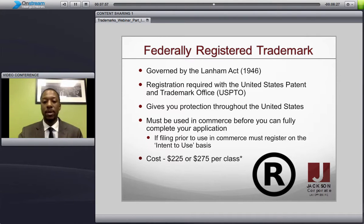And so this is identified by the use of the R that's in the circle that you see down here. Now, this is governed by the Lanham Act, which states that once you register with the United States Patent and Trademark Office, you receive protection on a nationwide level. Now, once you register, it puts everybody on notice that you are the owner of that mark, and everyone is assumed to know that they are unable to utilize that mark. Now, when you register federally, you have to use your mark in commerce before they will complete your application.